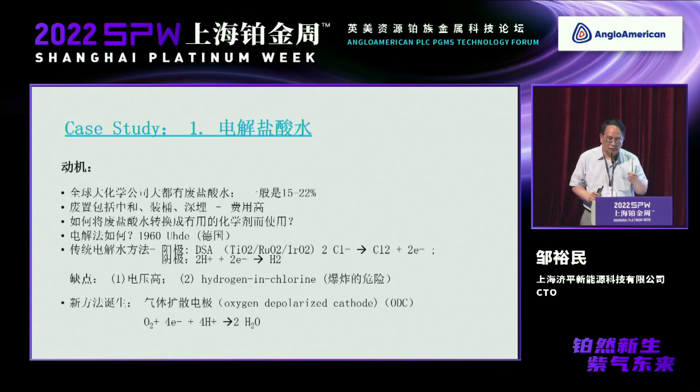In other words, I want to serve two purposes from this. On one hand, I can get rid of the waste. On the other hand, I can turn it into something useful. So in the 1960s, someone called Uhde from Germany invented this process. They use the anode to generate chlorine, whereas they use the cathode to generate hydrogen. However, there are disadvantages to this process. On one hand, the pressure is high. On the other hand, there are risks of explosion because it's a hydrogen and chlorine process.